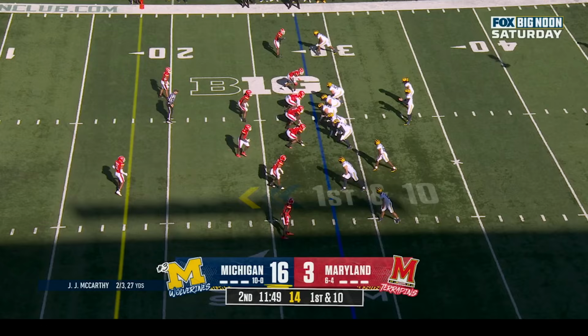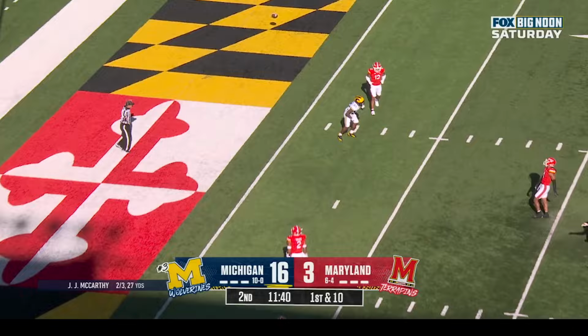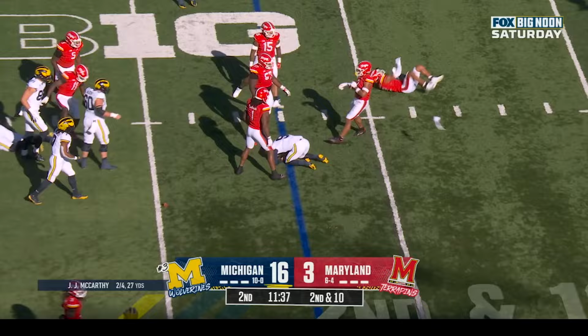Donovan Edwards back in, number 7. First and 10 at the 28. McCarthy will throw it. McCarthy with time. Incomplete. Intended for Samaj Morgan across the middle. McCarthy. And McCarthy is sacked.